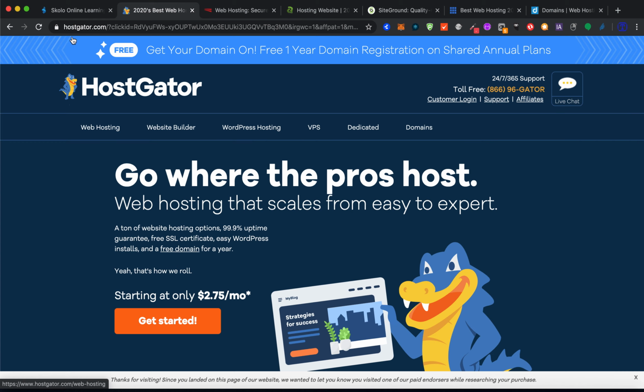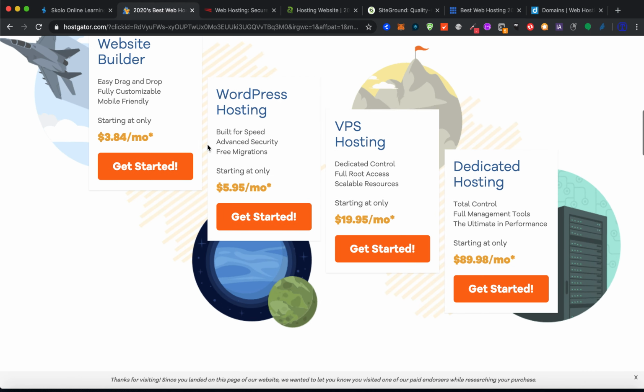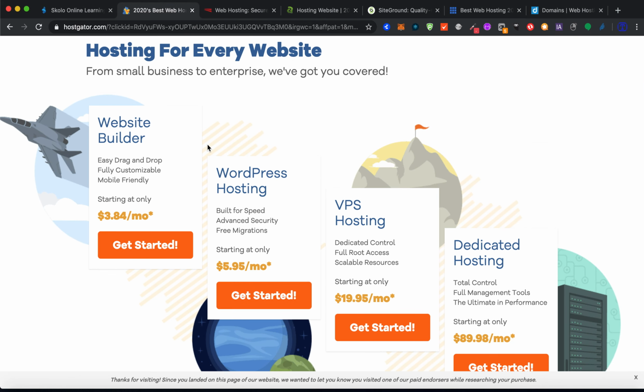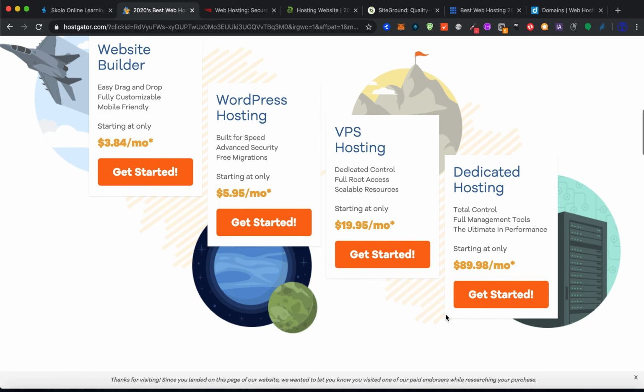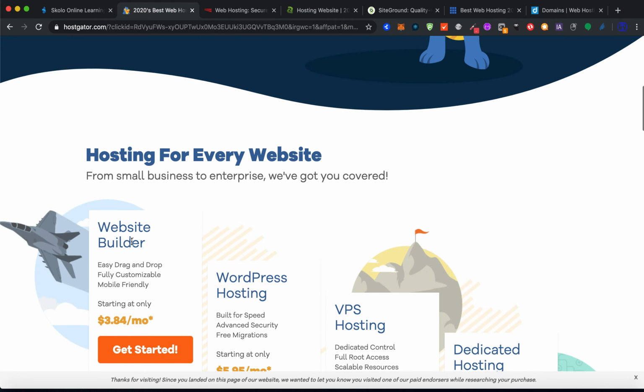If you go to HostGator.com, this is what you're going to find. Immediately, you have the different options. Easy drag and drop, fully customizable, mobile friendly, $3 a month, WordPress $5 a month, VPS 19, and it goes up with prices. But the cheapest one is some drag and drop option for $3.84. It's not exactly what we're looking for.